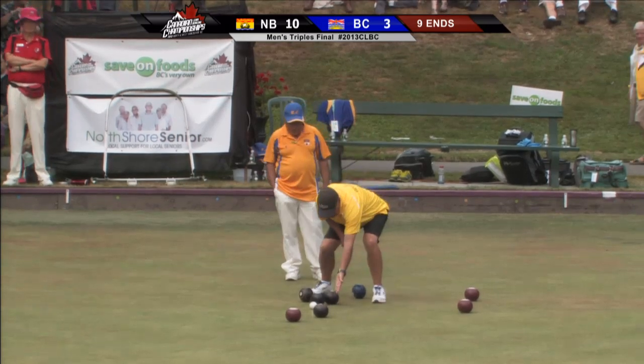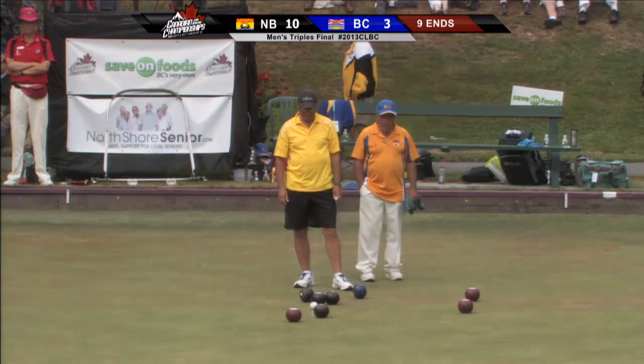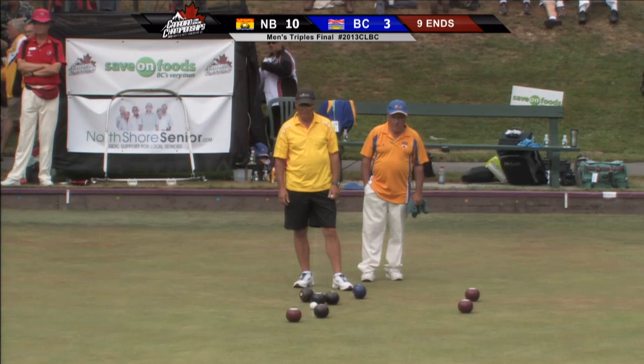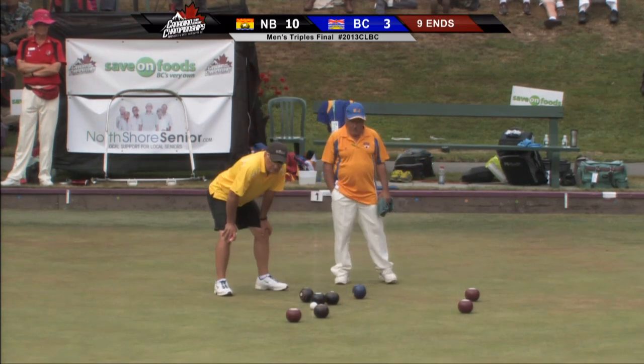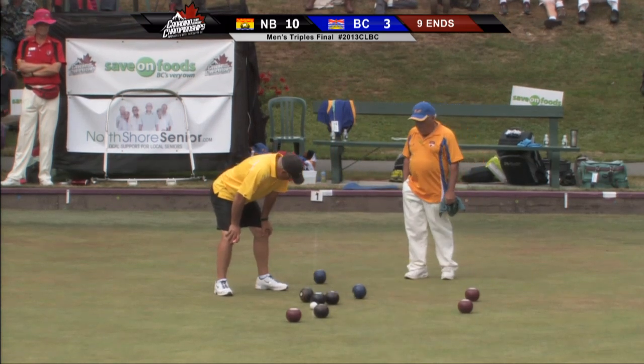The triples played on E15 ends, and New Brunswick seems to be having the upper hand. They're up 10 to BC's 3. They're playing the 10th end, and BC is holding the shots. And this New Brunswick team is a very experienced team.